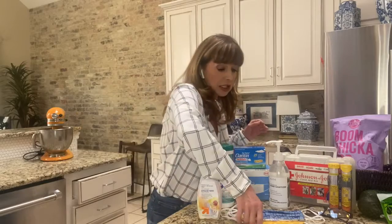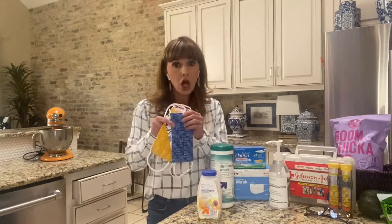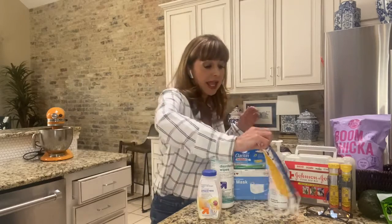So first and foremost, face masks. I went out and bought disposable face masks that Emily Rose can wear and toss, but then I'm sending along multiple cloth face masks. I got some brand new ones, an assortment, and she can wash them and then wear them after every use. And you know, they're probably going to need a reminder on how to sanitize these masks.